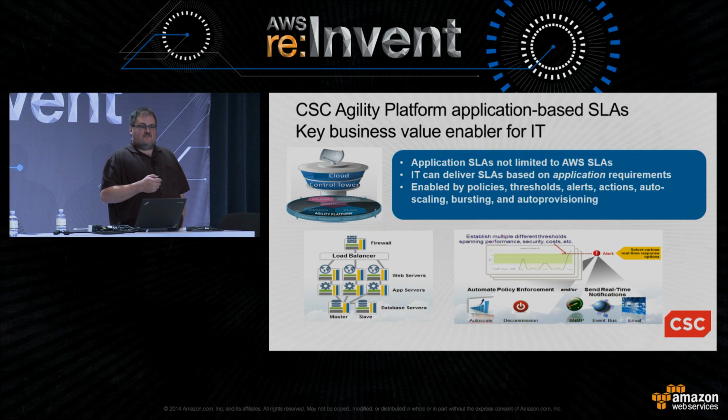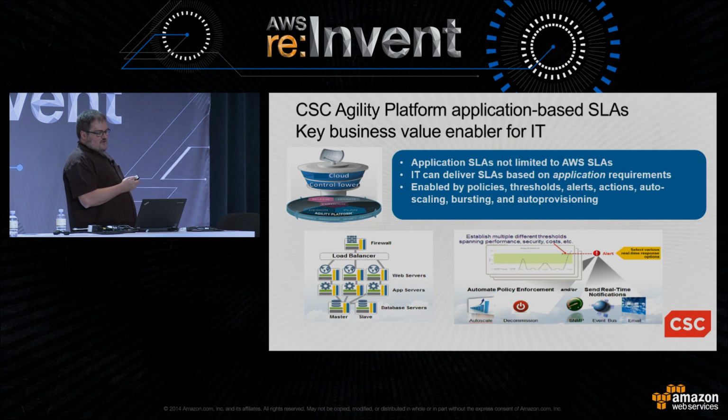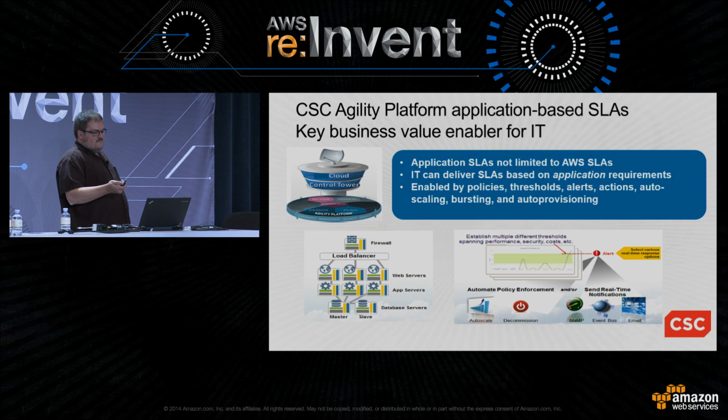Because I need these stacks stood up, not just one server, but I need a web farm with 1,500 servers. I actually need the middleware tier, I need the messaging bus, and I need the database. How do I get all that done in a single burst? And that's what Agility's platform is designed to do.